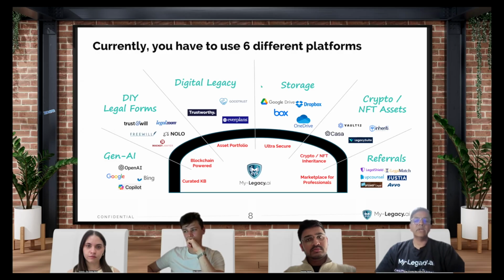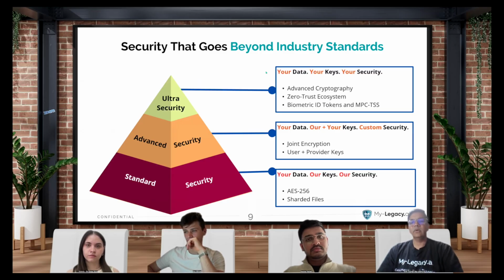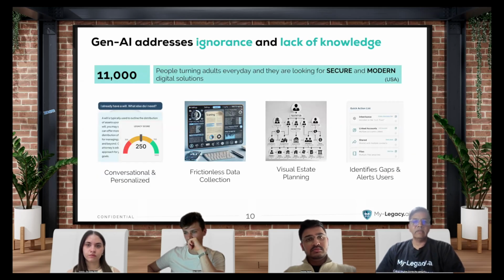Even our security is top-notch. Now, we offer very flexible options from a security point of view, and we built everything from the ground up with a security that offers quantum-proof protection for crypto and NFT assets. Now, we use AI to make this whole experience easy and frictionless.